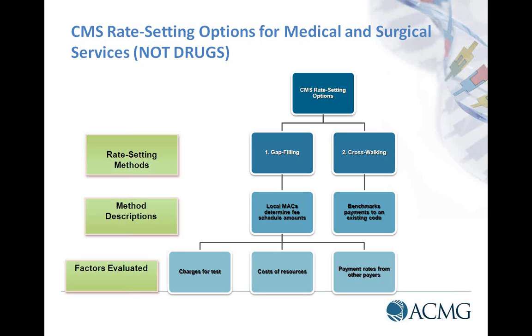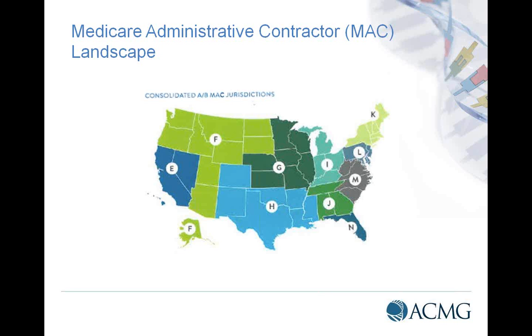As you look at how rates get set, I mentioned earlier that gap filling and crosswalking are the 2 rate-setting methods. The next step is the methods for how you go through those processes, and those local Medicare administrative contractors are the ones who set the fees in this area. The kinds of things they look at in fee setting are the charge for the test and, as I said before, costs of resources, and these are all things that the labs are arguing with the payer about as they go through the gap fill process to come to that negotiated price that's going to be applied to the test. Next slide, please.